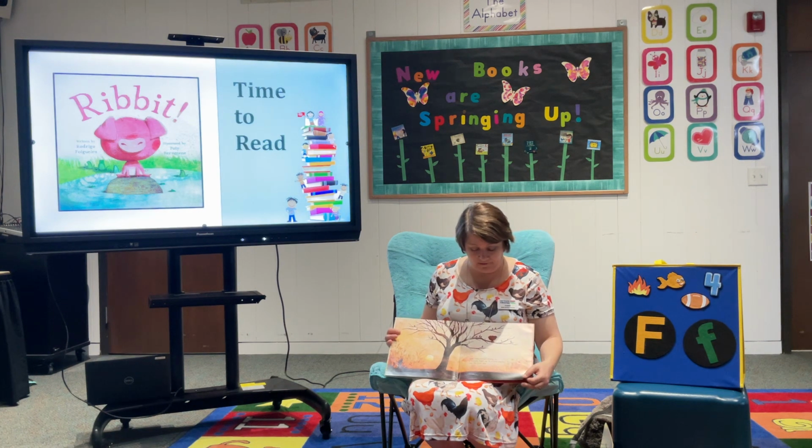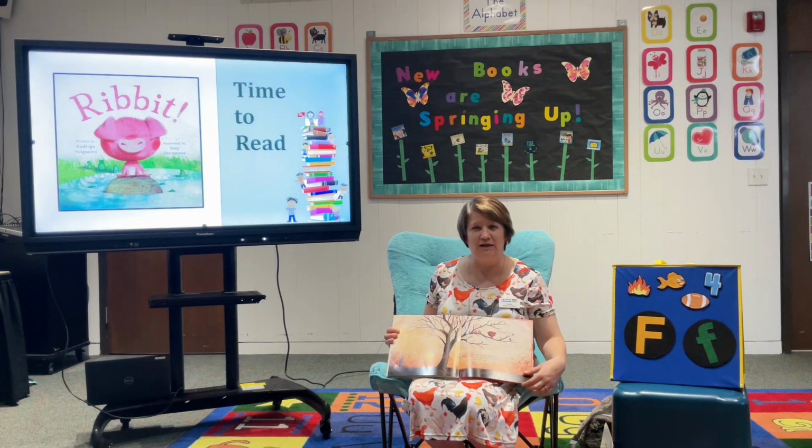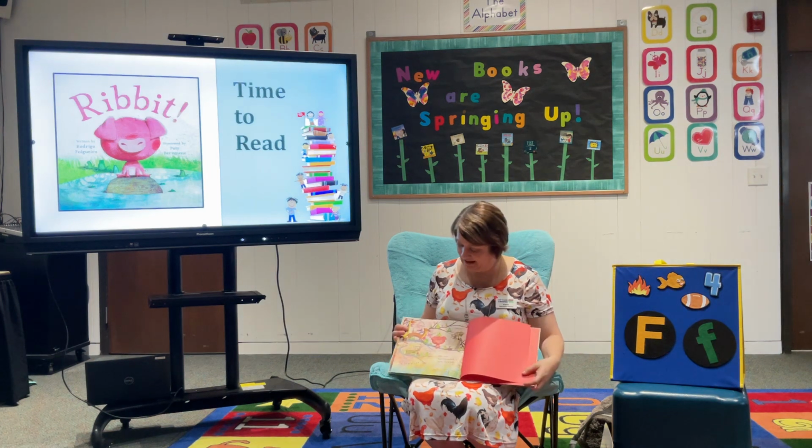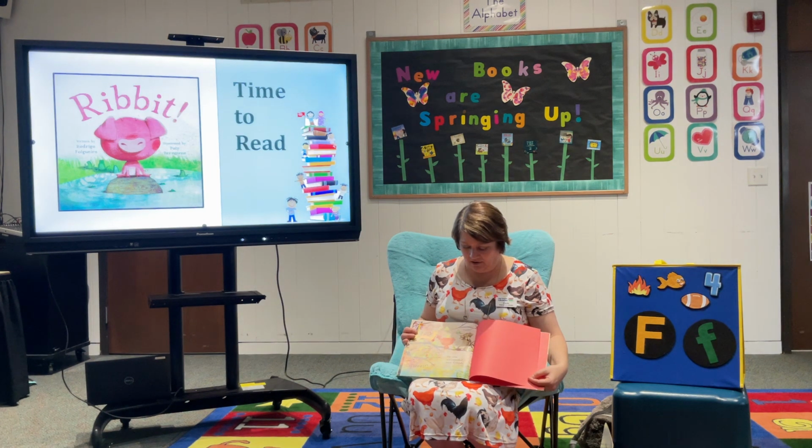And sure enough, sitting on a branch high up in a tree nearby was the little pig. He was surrounded by new friends.